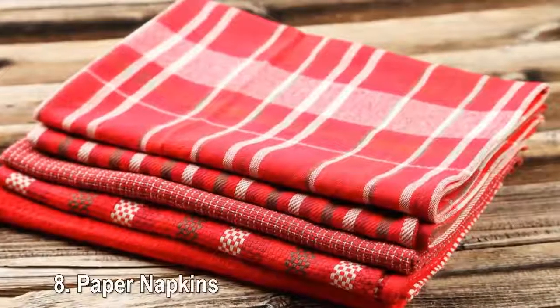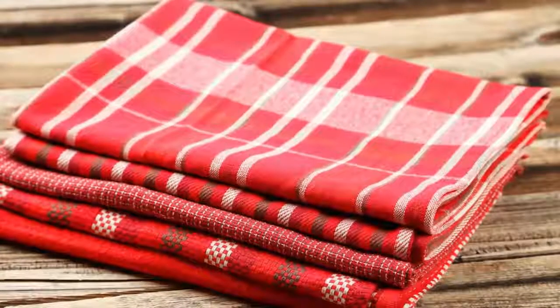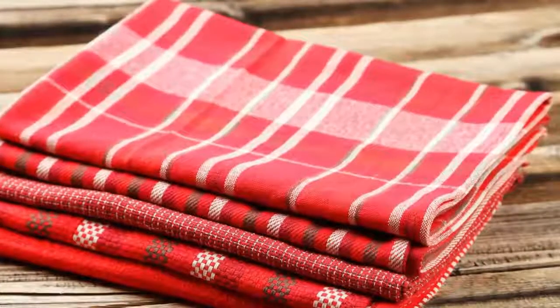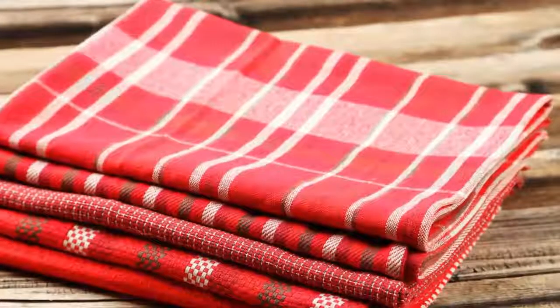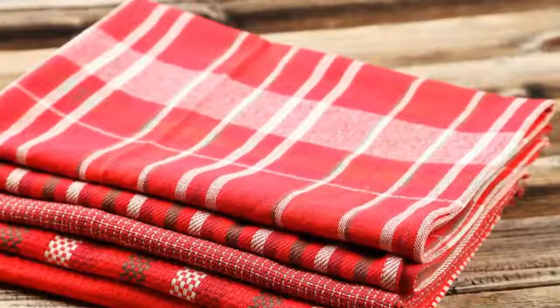8. Paper napkins. Napkins are another paper product that penny pinchers never buy, Chase said. Rather than spend several dollars every month on a package of paper napkins that you'll toss after one use, you can buy cloth napkins at the dollar store and use them again and again.